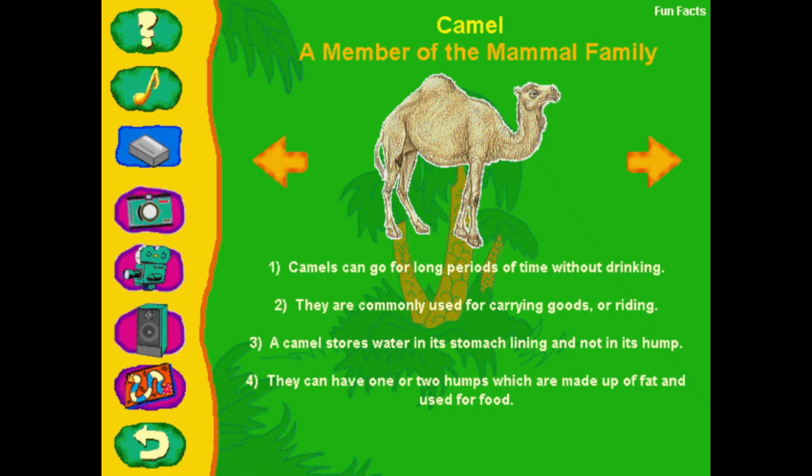Camel, a member of the mammal family. Camels can go for long periods of time without drinking. They are commonly used for carrying goods or riding. A camel stores its water in its stomach lining and not in its hump. They can have one or two humps, which are made up of fat and used for food.